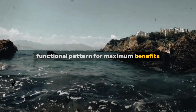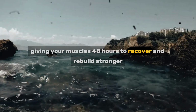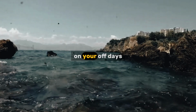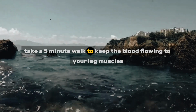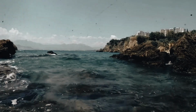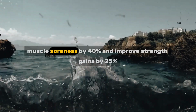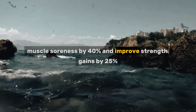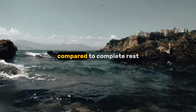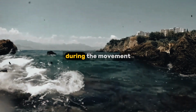For maximum benefits, perform your step-ups every other day, giving your muscles 48 hours to recover and rebuild stronger. On your off days, take a 5-minute walk to keep the blood flowing to your leg muscles. This active recovery approach has been shown to reduce muscle soreness by 40% and improve strength gains by 25% compared to complete rest.